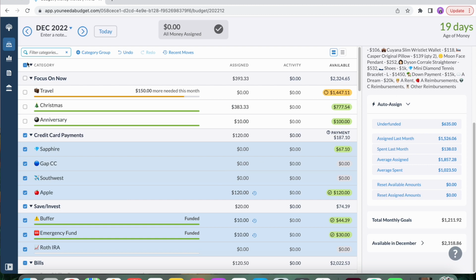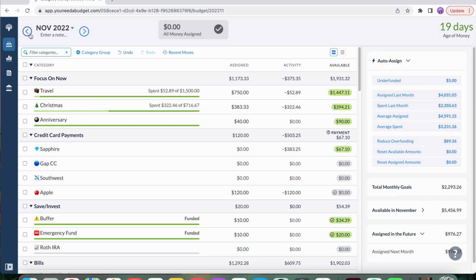My age of money really hasn't been growing because I've been spending a lot of money, and some of the savings that I have been building up are being spent these last couple of months. But I know that once the holidays are over, I'll be able to start building this to about 30 days, which is my goal, to get one full month ahead, and then I will reevaluate and see what I want my next goal to be.